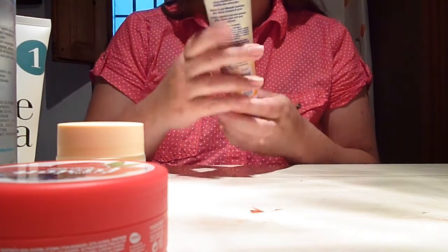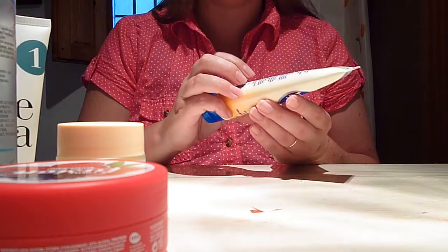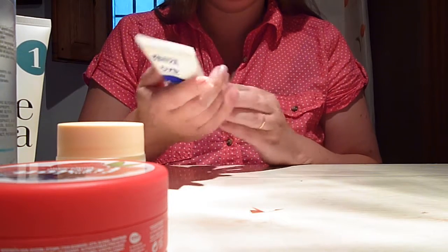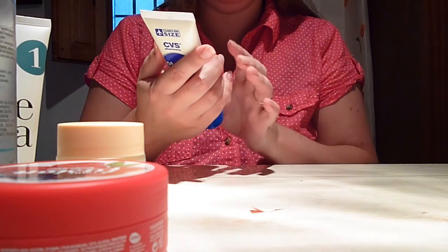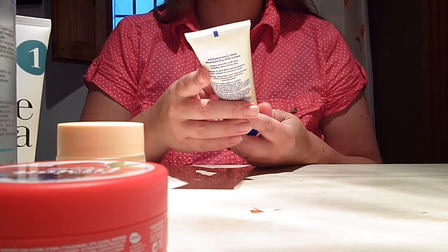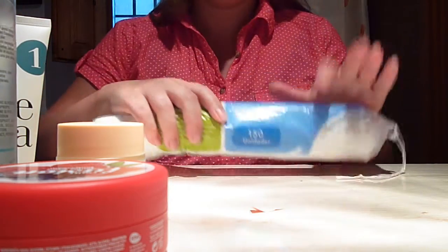Then this is a multi-purpose total moisture dry skin lotion. It has vitamin E and minerals in it. I use this usually just after the bath or the shower, and it's actually a generic brand. I believe I paid, gosh, how much did I pay for this? 3 fluid ounces. I think I paid about €2. Okay, these are the cotton pads I use.